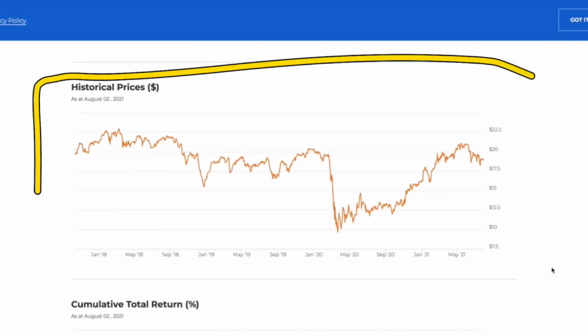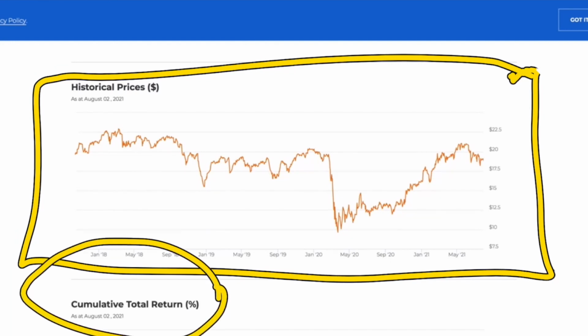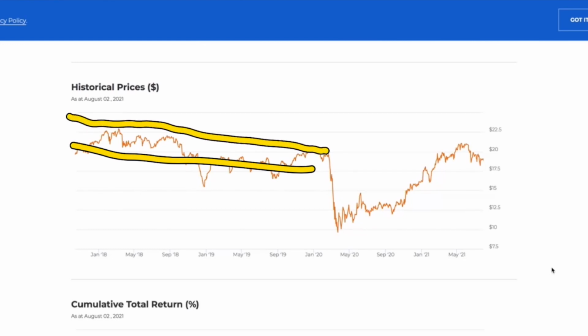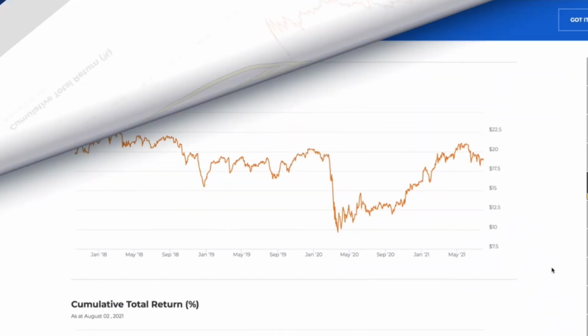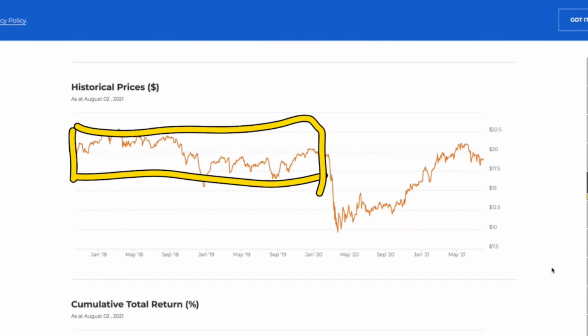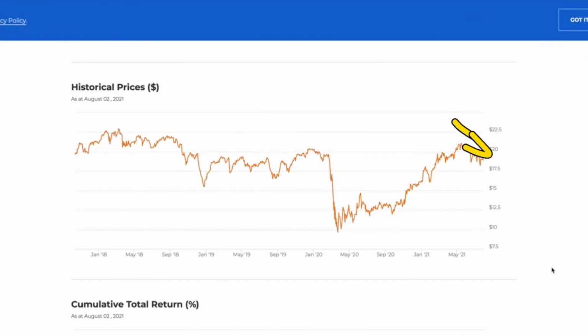So I really do like their website versus others because they actually show a historical price as well as the cumulative return. The historical price has gone down since before the COVID crisis. Now, of course, the banks were kind of trading sideways anyway, so that's not exactly enough data, in my opinion, to see how well this ETF performs. However, we can see that it has recovered back to roughly where it was before. But again, banks have been declining again.